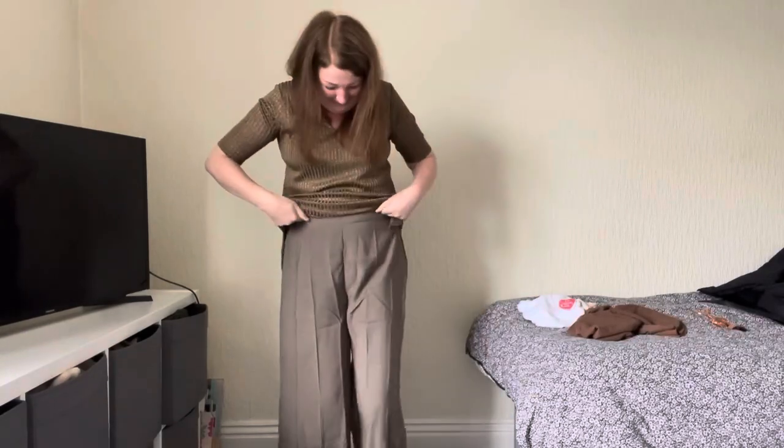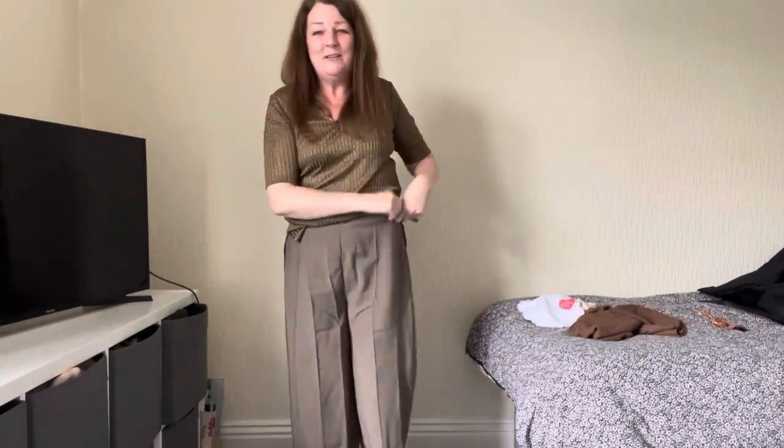So yeah, not a massive haul, but I really like most of my pieces that I got, with the exception of the t-shirt, which is going to be all right for a pyjama top. So I'll go away and try them on, and I'll insert the try on now. Okay, these don't go together at all, but I had to put something on with something.